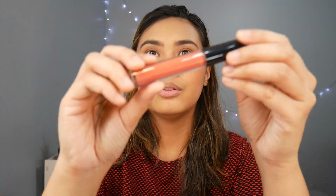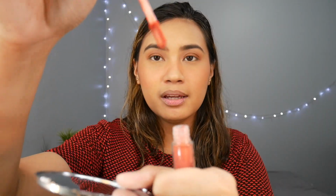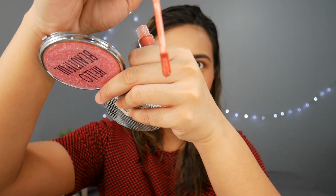And then, para matapos itong kit na to, unahin ko muna maglagay ng lipstick. We have here the Velvetint in the shade of Bubbly. So, ayan. Parang ang tingkad niya. Okay ba to sa akin? Let's see. So, iba yung doe foot applicator niya. Yung parang flat on both sides.